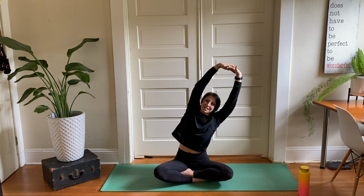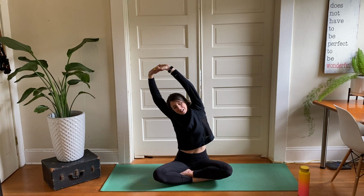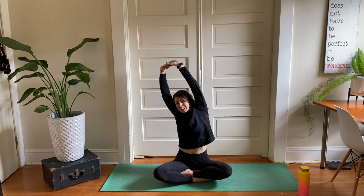Pull those hands back behind you. Open up your chest. Just shifting side to side. Reach the fingertips, unlacing the fingers. One more deep breath.